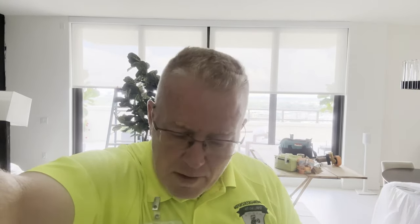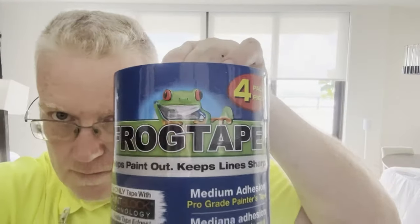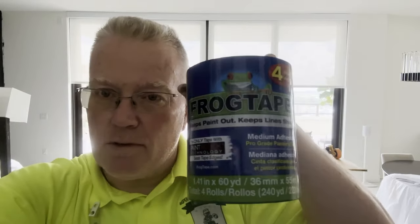And so I want to introduce to you a product that one of my viewers, separate from the last one I mentioned, commented on my video, hey Spencer, that product is very good. The tape that actually enlarges after it's wet and seals the paint away from the product you're masking so that it doesn't bleed underneath the tape. And that's this blue frog tape. And I'm going to show you right here and now whether I recommend this to you. And I think we're gonna have good results.